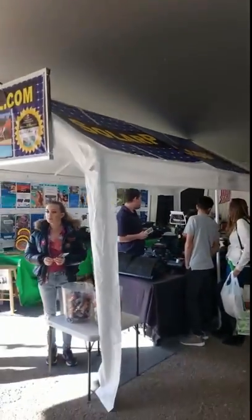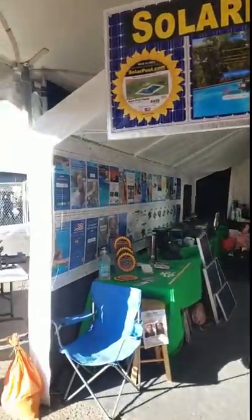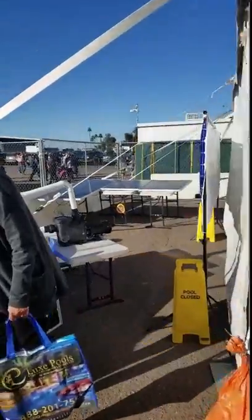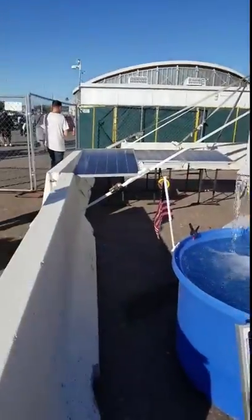Now, what about if I want to modify this and use it for like a filter for fish? Oh, sure. Yeah, there's our pond pump right there. Oh, okay. Yeah, that's for koi. That's for koi and everything there.